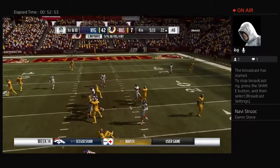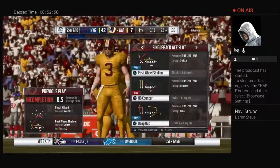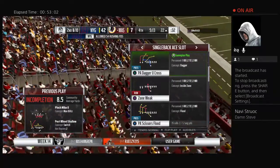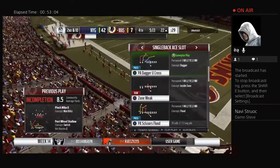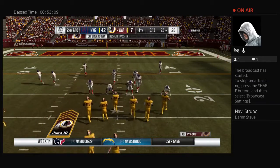A hit as he throws there, incomplete. Tell you what, partner, after he ices down, he's going to need a nice long soak in a hot tub after this one. He's been under duress the entire game. Yeah, once again, hit as he throws. Fortunate that one wound up incomplete. So after the incompletion, 2nd and 10 from the 22.